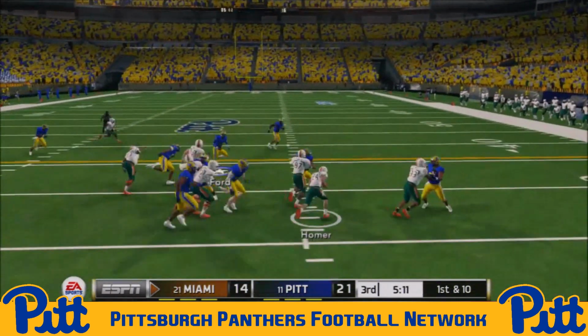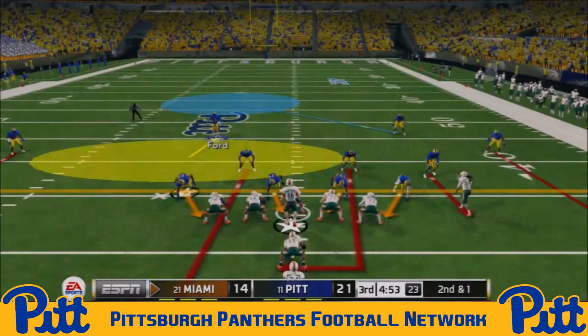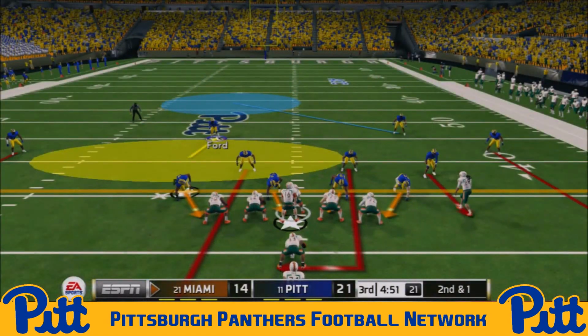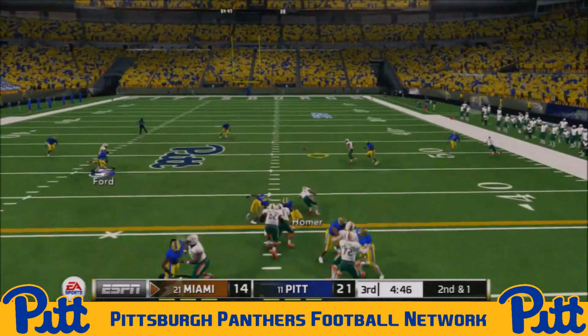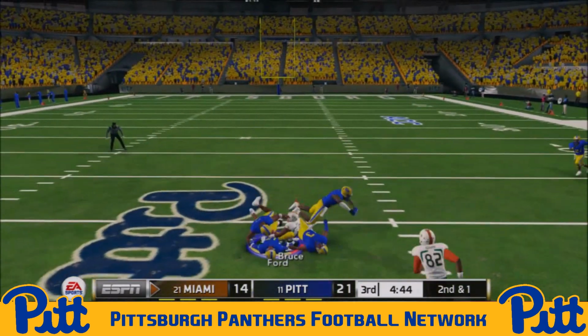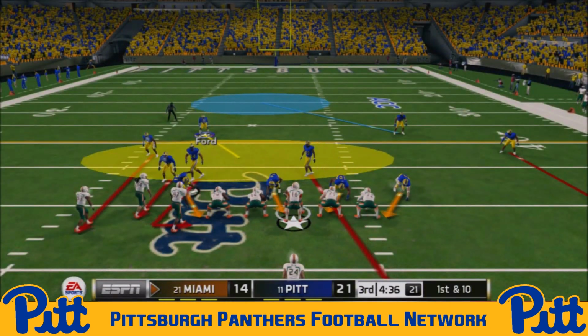An incredible drive, and Miami will have to answer, and they get off to a good start with a 9-yard carry from Travis Homer, the redshirt junior running back, with another solid run. It's going to be 2nd and 1. Play action for Shariffs. Has a man over the middle. That's Sam Bruce as he gets the downfield passing game going again. Gain of 16 to about midfield.